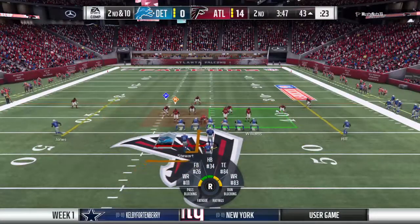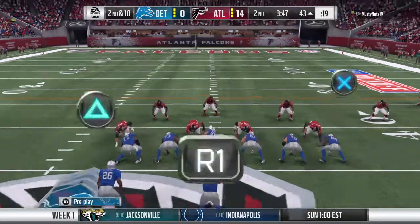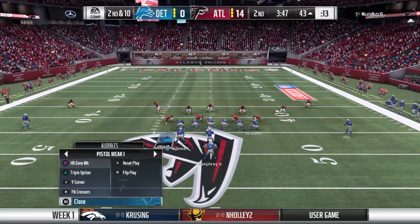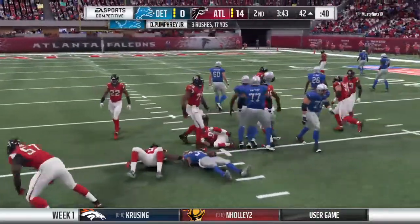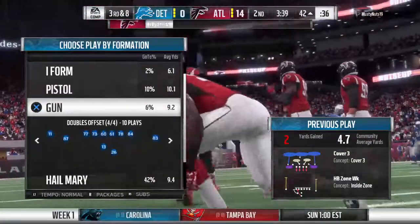Hurry up, here we go. 3-19. All right, now, lucky 56. So the D-line's going to spread out. There we go. On the run, it's Pumphrey, and he'll be brought down at about the 42. They only got a couple on that one, so not a ton of help.